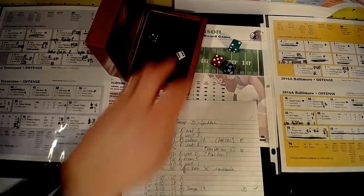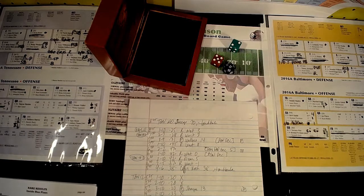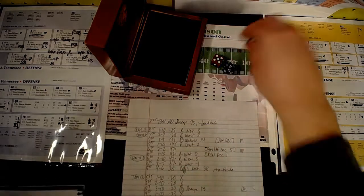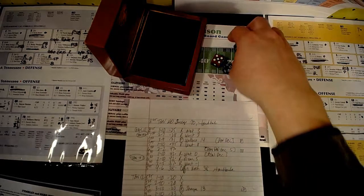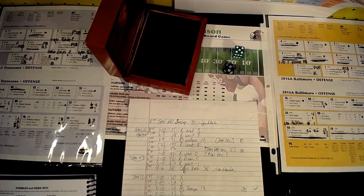Tennessee needed to try and be aggressive a little bit there and see if they could get a touchdown out of that. Because if they could get that and get the onside kick, then they can go down for a field goal and tie it up. But now you're basically in garbage time. Baltimore just needs a 1st down. And so let's keep rolling this out here.